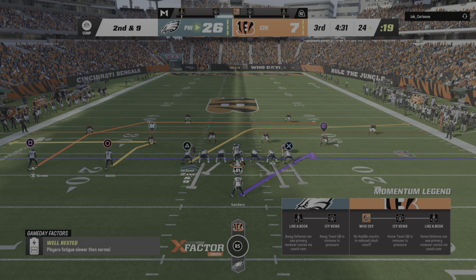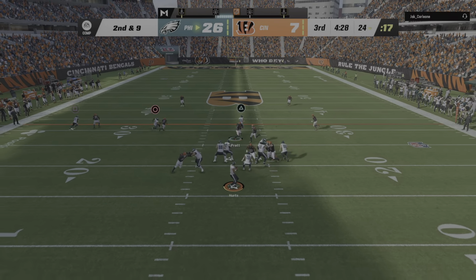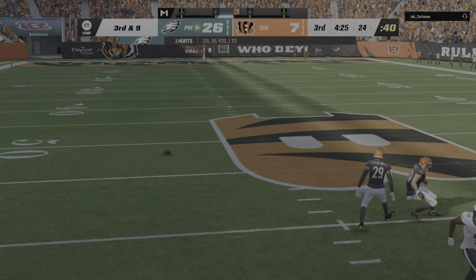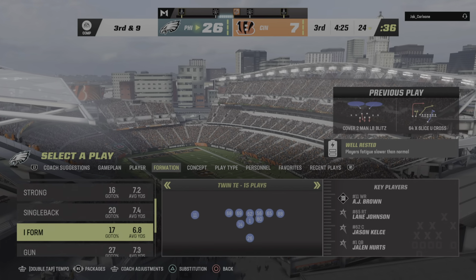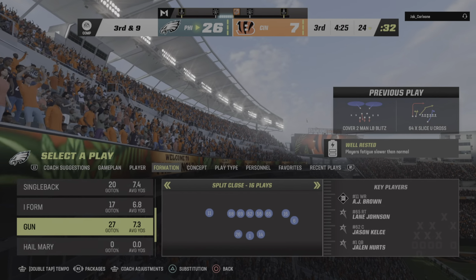The run only got a yard. Here's second and nine. Throwing is Hurts. And that'll be incomplete. But he certainly thought he had an open look beyond the first down marker to his receiver, but they just couldn't connect, and that will send them back to the drawing board.